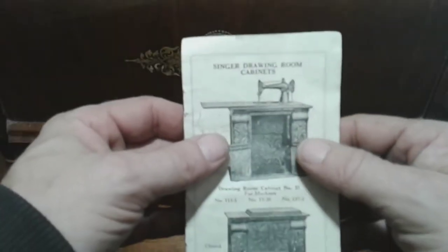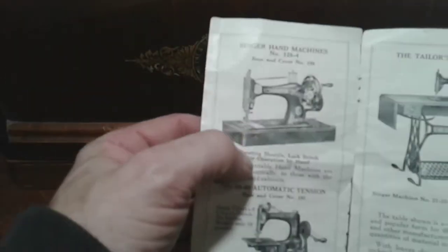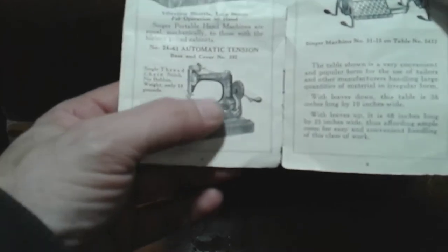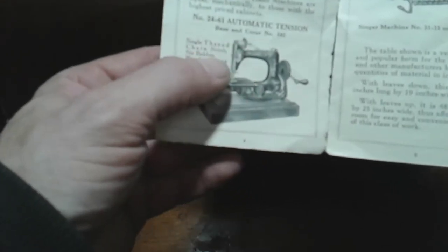I know that this is my machine, the 115. I also see in here there's a 128-4 right there, but that's a hand crank. So that's pretty cool. This machine I found interesting. This is a 24-61 automatic tension. That's pretty cool. It's a chain stitch machine right there. So maybe you guys can date this.